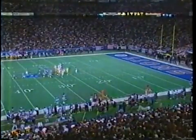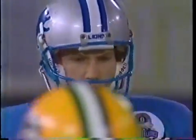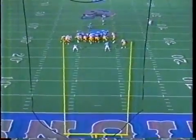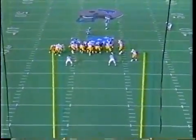Again, they just have trouble covering the 4 wide receivers in there, Jim. It seems like one gets lost every time, and obviously that's what the offense is set up to do, but the Packer defense is not set up to have a man loose every time.